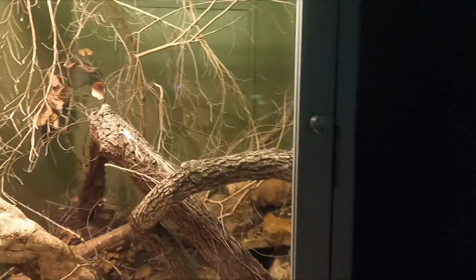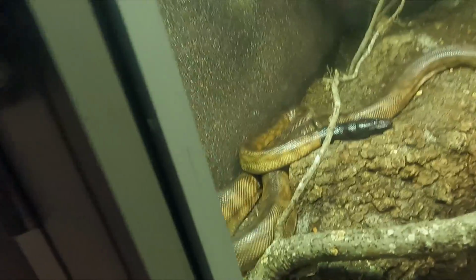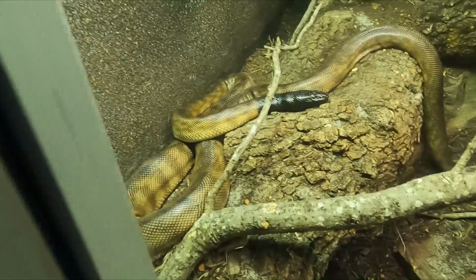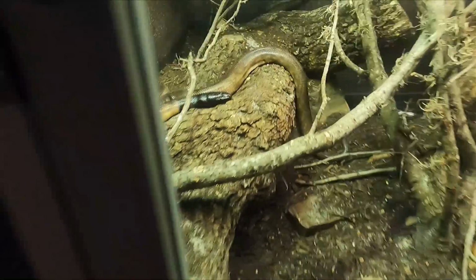Fish monsters. Brazilian lancehead. Hello, gorgeous. Black-headed python. Probably in that. It's right there.